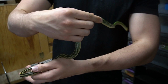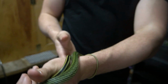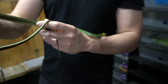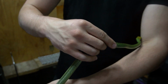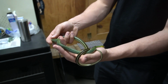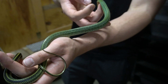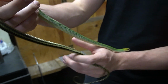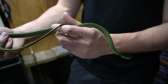So this is a Ptyas nigromarginata, a snake with a very basic common name. If you look that Latin up, you get green rat snake. Look how big his eyes are. Real creative of the scientists, but this is one of the rare colubrids in captivity at this point. They get about 6 feet as adults, and they keep this coloration with that yellow head, green body, and that striped racing stripe looking tail.